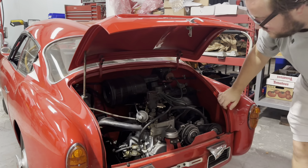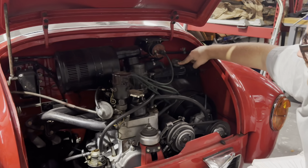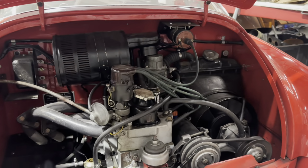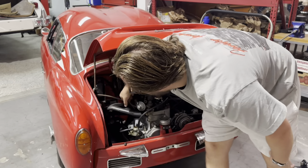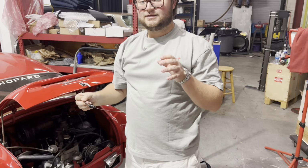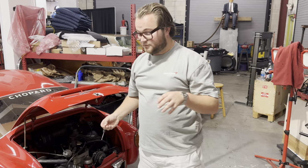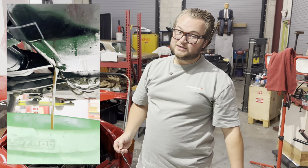So this is the 750 Abarth engine. There's the tiny little radiator. If you were paying attention in the video, you will know that when we bought this car, it came with chocolate milk. What we think is a blown head gasket, and we will not know for a while. I'm sure we will make a video on this at some point of us pulling it apart and seeing what actually is wrong with this car.